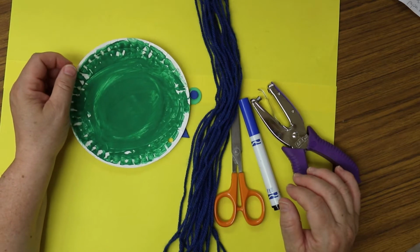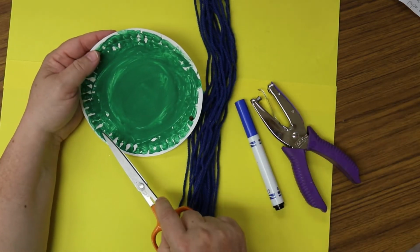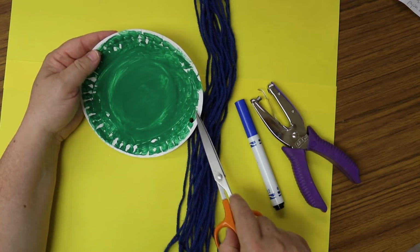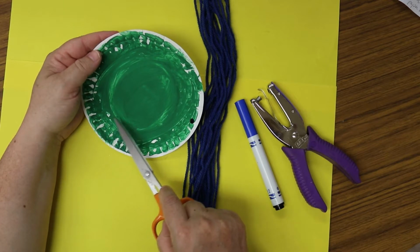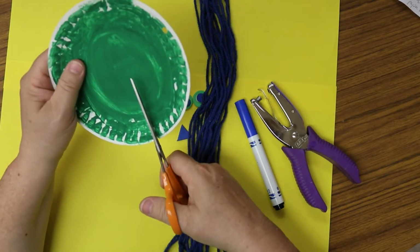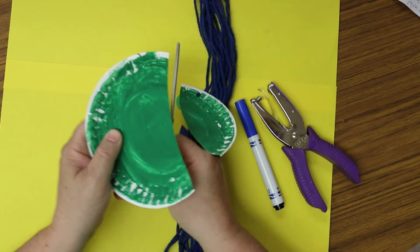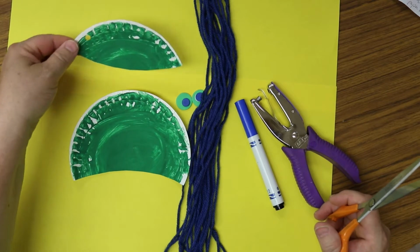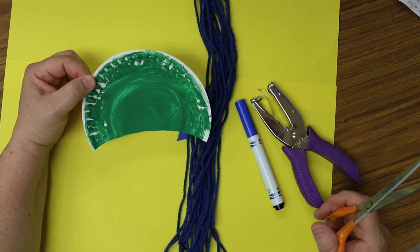So what I'm going to do is grab my scissors, and we're going to make a cut, like a frown, like an upside down smile, right across the plate. So here we go. Don't be afraid. So it should look like that. Say bye-bye. It should look just like that.